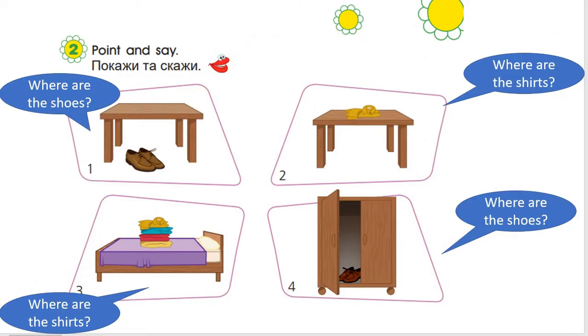Now point and say. Зараз покажіть та скажіть. Picture number one. Where are the shoes? Де взуття? They are under the table. Вони під столом. Picture number two. Where are the shirts? Де сорочки? They are on the table.